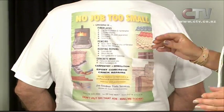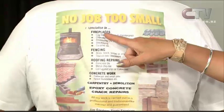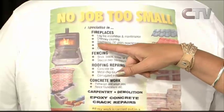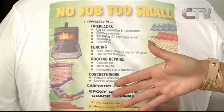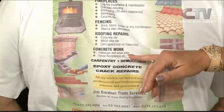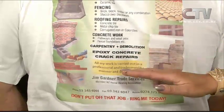I know at this time in Christchurch, it's very hard to get tradespeople because they're so busy with the big jobs. Jim specialises in fireplaces. This is log fire installation and maintenance, chimney cleaning, and as you've seen in past shows as well, how Jim can actually change the old fireplaces and make them look amazing. Bricklaying, blocklaying, ceramic tiles, fencing, brick, block, timber or any combination, stucco over blockwork, concrete tiling, metal chip tile, corrugated iron and colour steel for the roofs, roof repairing, pathways, no job too small, and fence foundations, carpentry, demolition, epoxy, concrete, crack repairs. I have to go slowly when I say that. Yes, you do. Please don't put off those jobs any longer. Give Jim a call and he can come and do it.